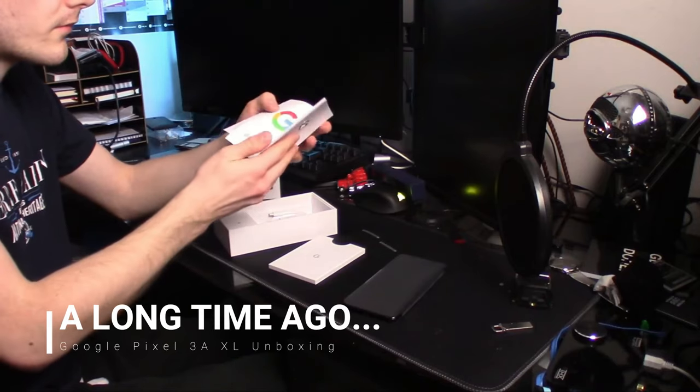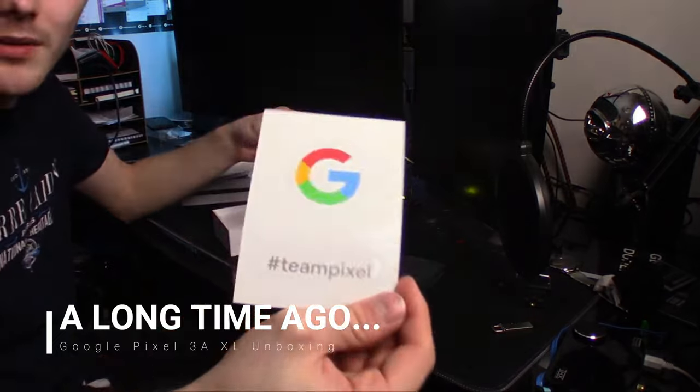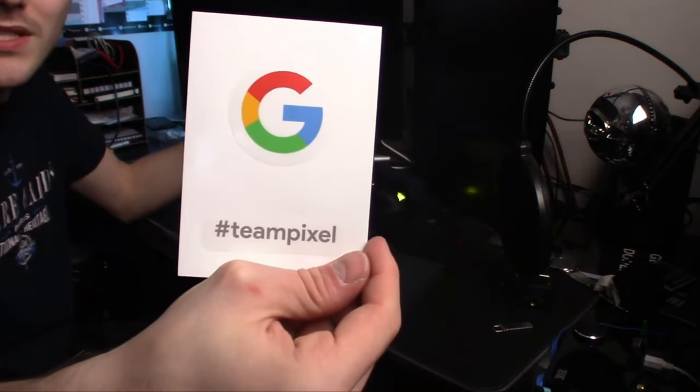The pin? Ah, now this is something new. No idea they did this, the camera focusing. So these are two stickers, Team Pixel. Why did you do that, Google? They were so cool. I love the idea of tagging Team Pixel in my posts just to say that I've used a Google Pixel. I think that was actually a really good marketing idea. I think it was pretty cool. Please, please bring it back.